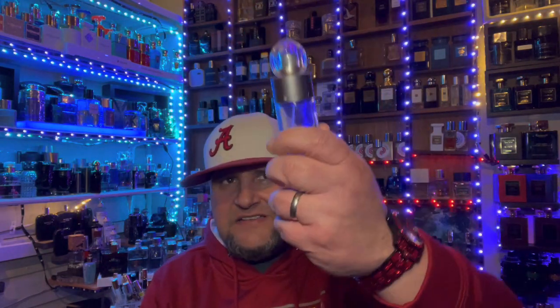And that is 360 Blue. God, this smells so good. Oh, just love this fragrance. This fragrance brings back so many great memories. 360 Blue, of course, you buy because you hear it from other people. You got to have this if you're going to have a collection, in my opinion.